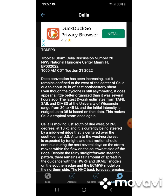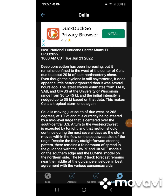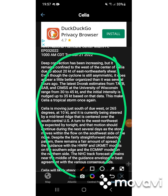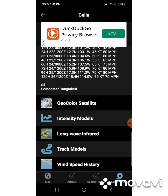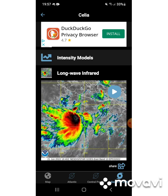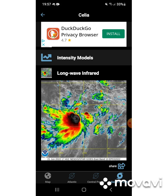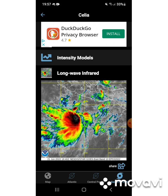Go to the National Hurricane Center. If you want to read this, it's going to the NHC. They have everything on the NHC. Long wave infrared satellite imagery. I think it had a central location towards the south.